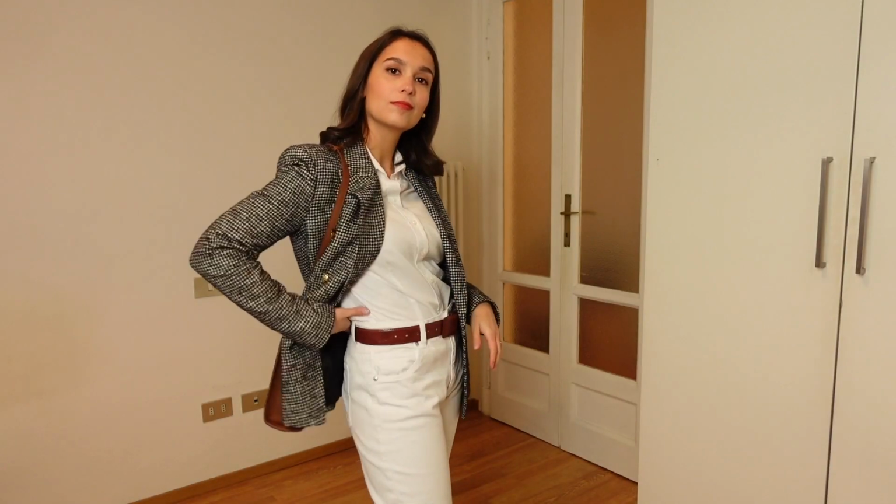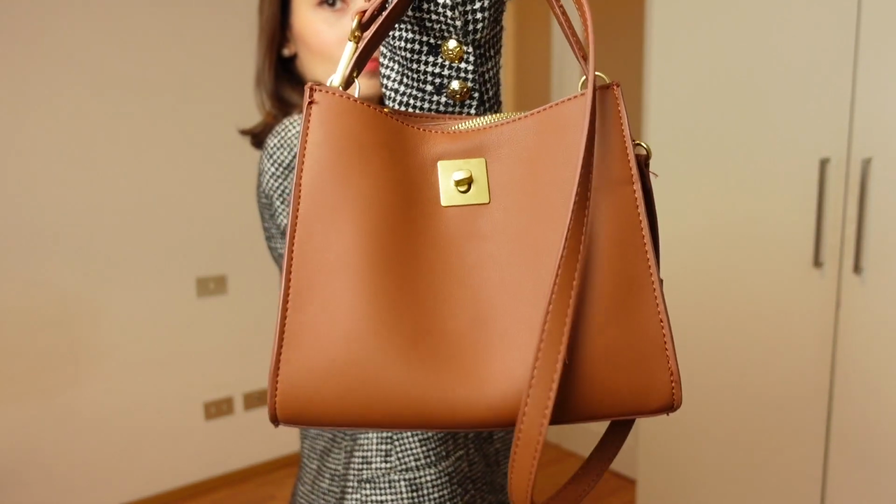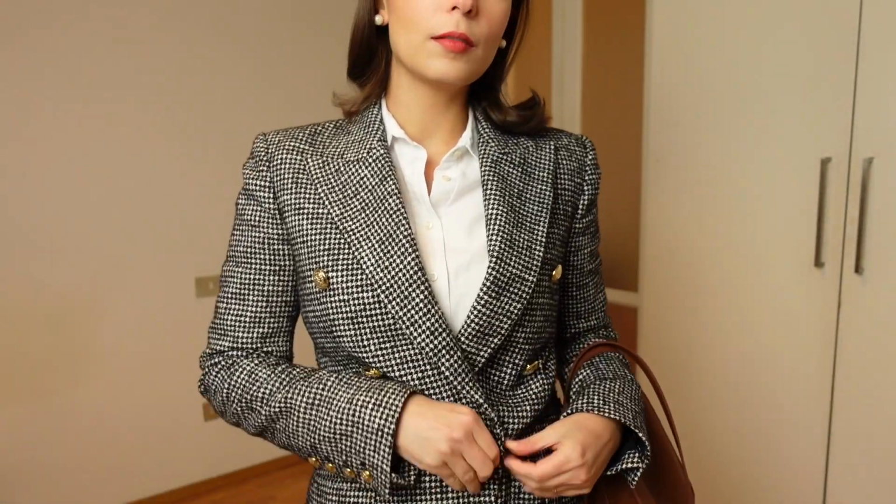To give it some balance and some proportion, given that I'm wearing a white shirt and some white denim, I put on a belt. The bag that I'm wearing is also Zara, cost 30 bucks, so again, don't break the bank. And I think it looks quite good. I mean, it does have that kind of boyish energy that is very 80s and 90s preppy. I love that this blazer has a beautiful tweed to it, so even though it is Zara, it doesn't look low quality.